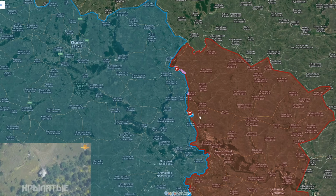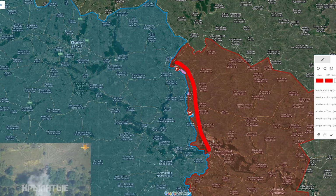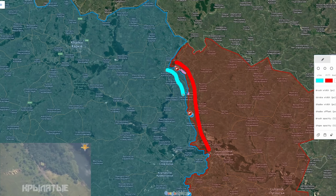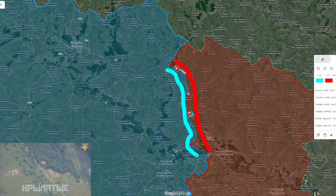What we're seeing in this part of the front line is that there are a lot of units spread throughout the front line in smaller groups, trying to hold the front line on both sides, and then whenever one of them sees an opening or an opportunity, they try to take it. So there's a lot of back and forth in this part of the front line.